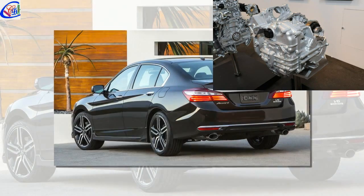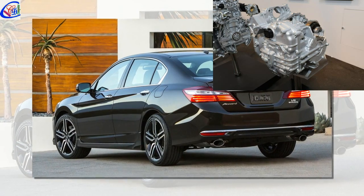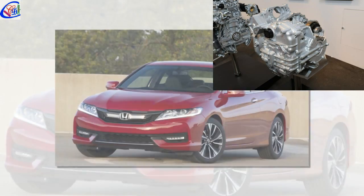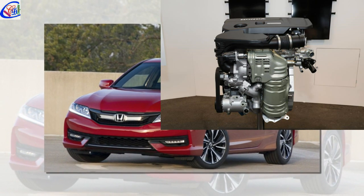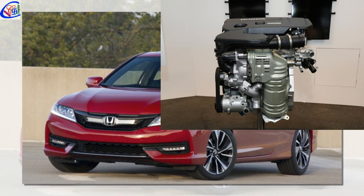As for power itself, all Honda would tell us is that the new motor creates more than the current V6 and less than the Type R, so between 278 and 306 horsepower, and 252 and 295 pound-feet of torque. Want to start a wager?